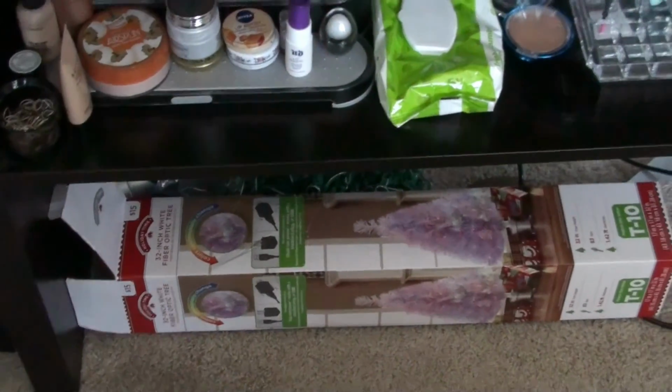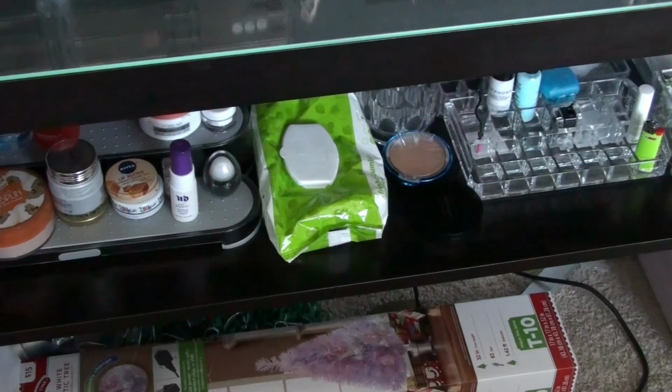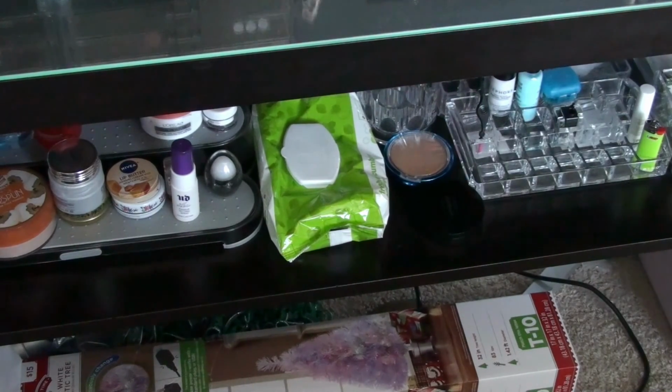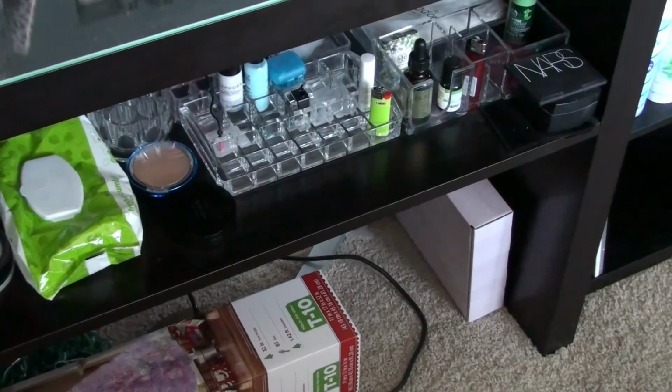I have a lot of samples and baby wipes for just wiping my hands off. This is stuff I'll grab really quick when I'm filming, and you don't really see it, I guess, if that makes sense. Just some extra acrylic casing as well, and again, mostly sample size stuff.